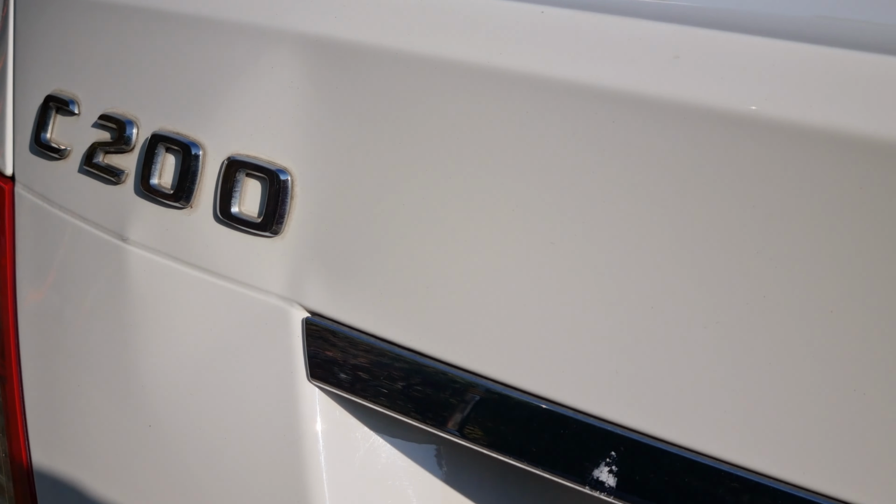It's a panoramic sunroof. I'm sorry, this is a 2011 model. This is 2011 manufactured and 2011 chassis. This is the original odometer, 147,000.